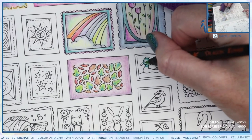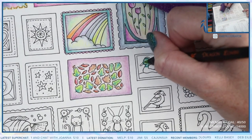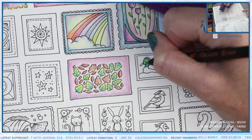Okay, we're using Zombie now, is the name of this color. In true Black Widow form, this one is named Zombie.